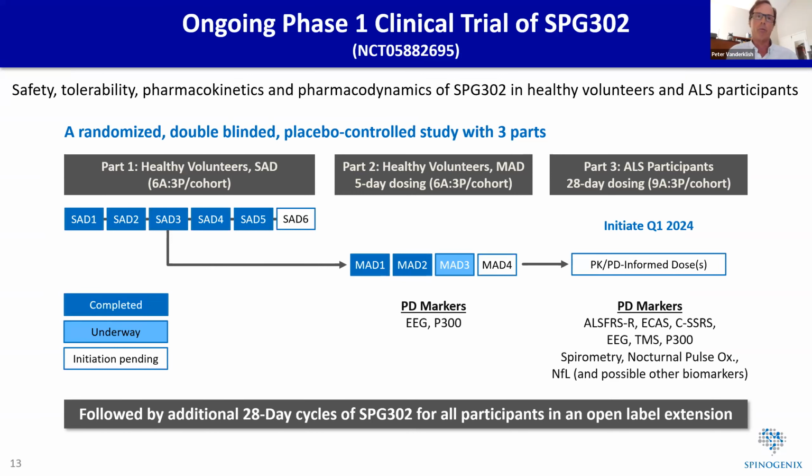So we are now in the clinic in a phase 1 clinical trial of SBG 302 testing safety, tolerability, pharmacokinetics, and pharmacodynamics in healthy volunteers and ALS participants. This is a study that has 3 phases to it. It's placebo-controlled, randomized, double-blinded. The first phase is single ascending dose that has 6 cohorts, 5 doses, and also a food effect cohort. It has a multiple ascending dose cohort where patients are treated for 5 days.